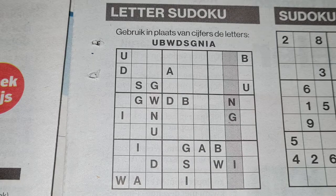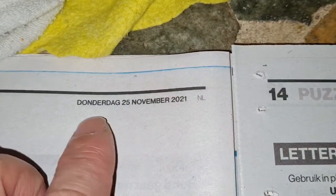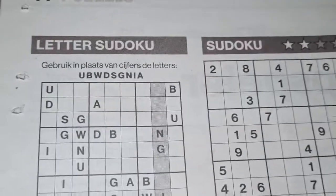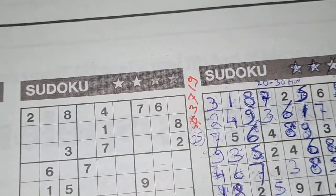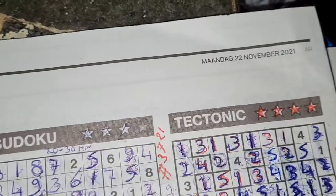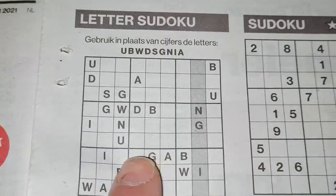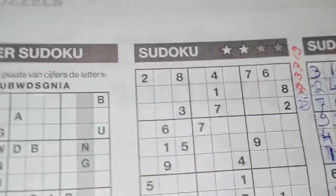Today, not in today's newspaper. Today's newspaper is actually Thursday, November the 25th, 2021. No, in today's newspaper we have no additional, so I have decided to solve the edition of Monday, November the 22nd, 2021. And we have here three puzzles left. Letter Sudoku, the 2-star Sudoku, and the tectonic with 1 star.